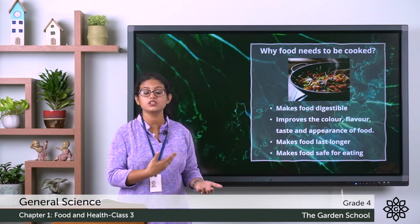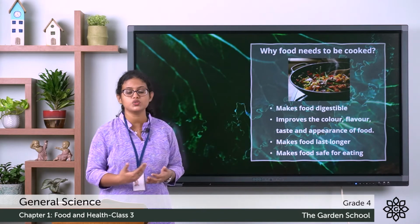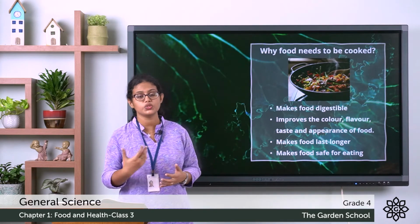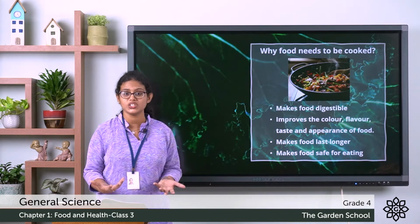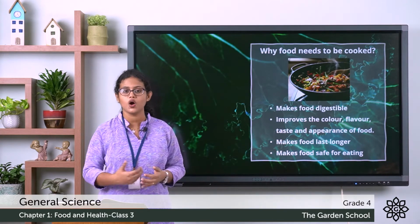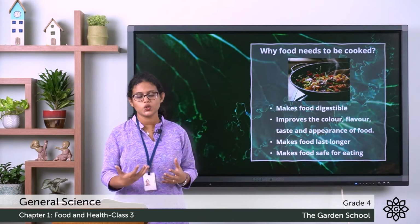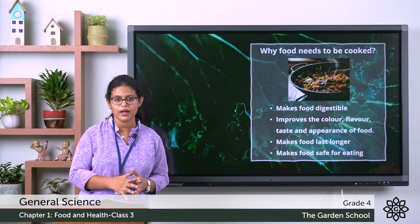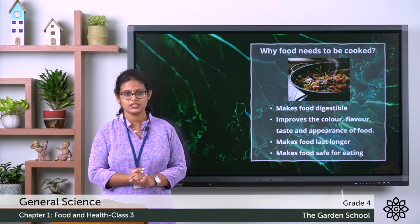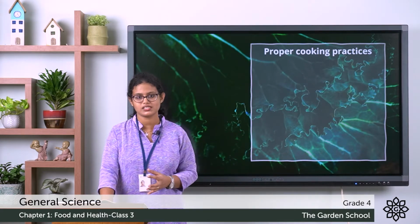Some food we can eat raw, while some food needs to be cooked. Cooked food is easy to digest, then it improves the color, flavor, taste and appearance of food, which means it smells and tastes good, then it makes food last longer. Cooked food can be kept for longer. Then it makes food safe for eating. The cooked food kills all the microorganisms and bacteria present in the food and makes the food safe for eating. So, now let's see the proper cooking practices.